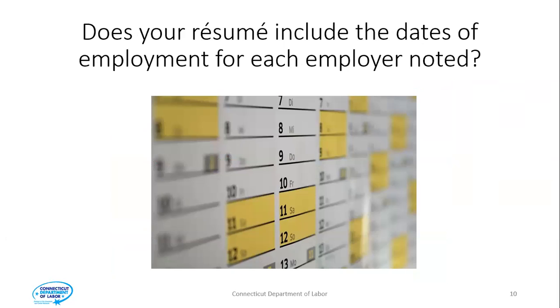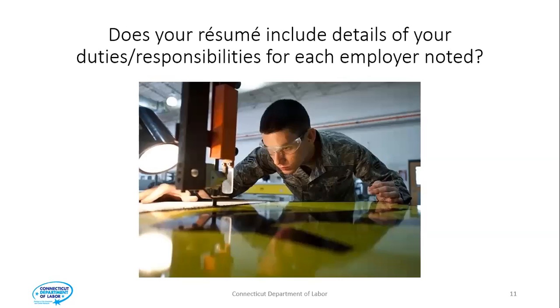Does your resume include the dates of employment for each employer noted? The preferred format is month and year. It should be clearly noted on the resume so the employer can verify the time frame.